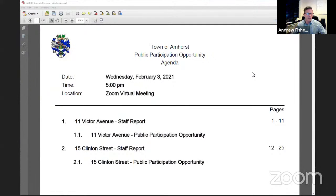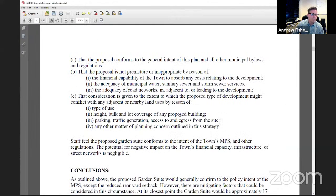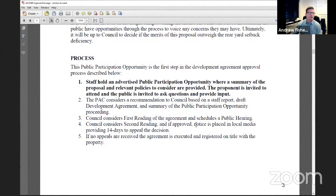I'll start just by mentioning the process. This is a public participation opportunity. There's a process for development agreements. The first is to hold an advertised public participation opportunity. I'll give a summary of the proposal, touch a little bit on the relevant town policies. And then we'll take the input that we receive, provide a summary and a copy of the video to the Planning Advisory Committee. They'll consider a recommendation to council.